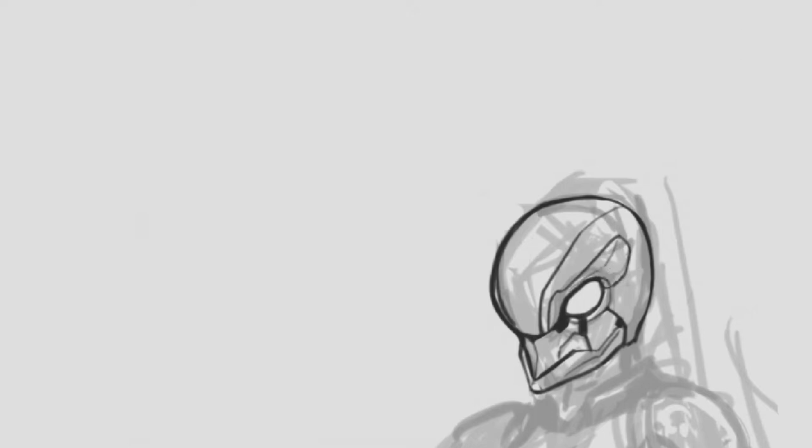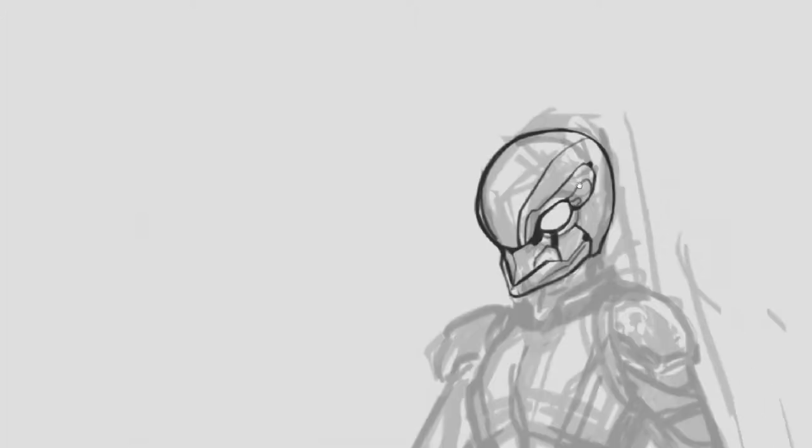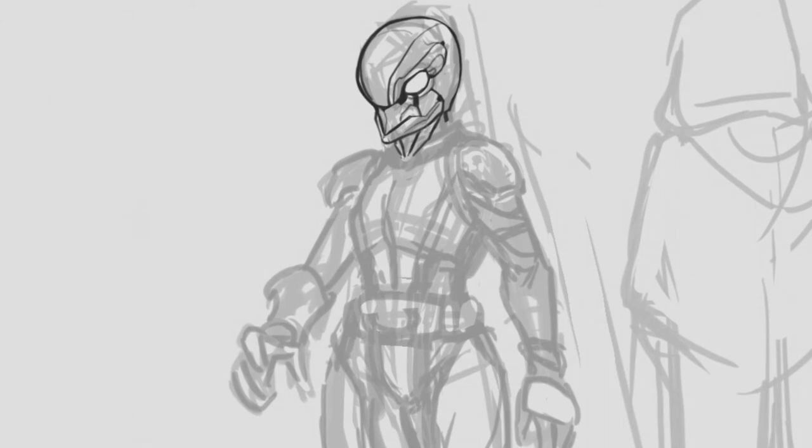That'll be a nice pop color. It's either going to be black or red, depending on what I end up doing with it, but that's going to be fun. A little ear detail that'll probably be hidden by the hood, but whatever. I know it's there, and you know it's there because you've been watching this. So with the face settled and the helmet settled, I go back and draw everything else for like a third or fourth time.